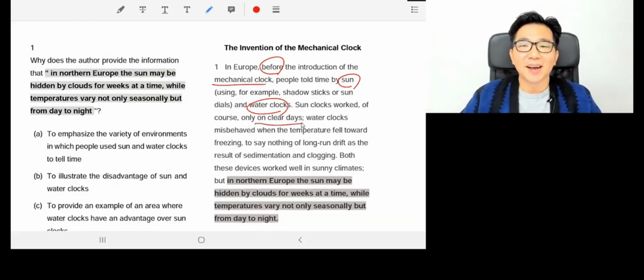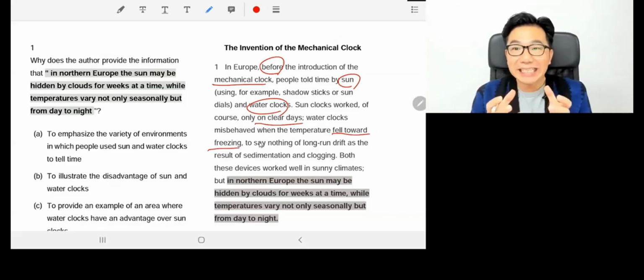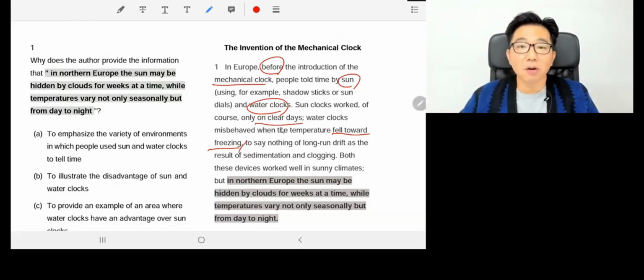Water clocks misbehaved when the temperature fell towards freezing. So when the water becomes ice, when the temperature goes down too much, below zero, then it wouldn't work well, to say nothing of long-run drift as the result of sedimentation and clogging, because it's water. In these situations, it would not work very well. Plus, when the temperature fell so low that water becomes ice, then it wouldn't work very well.